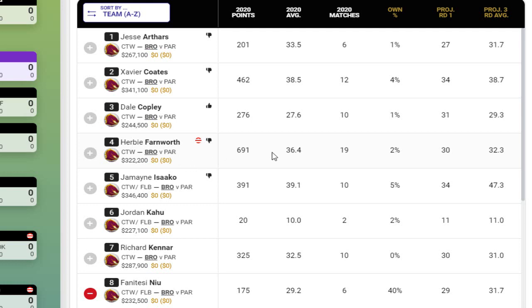But I don't think really he's ever going to be a Supercoach star. Jermaina Sarko, very tempting. I don't have him in my team at the moment, but he's going to be goal kicking. He's going to be the fullback. I'm actually surprised I didn't have him on my team.